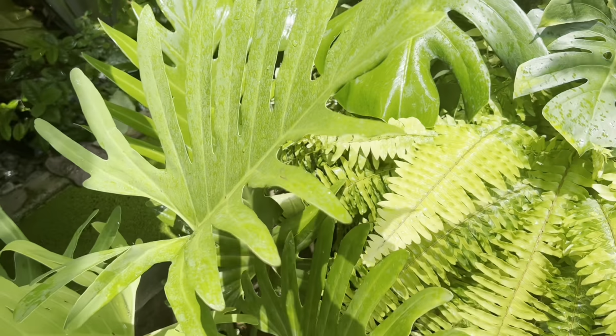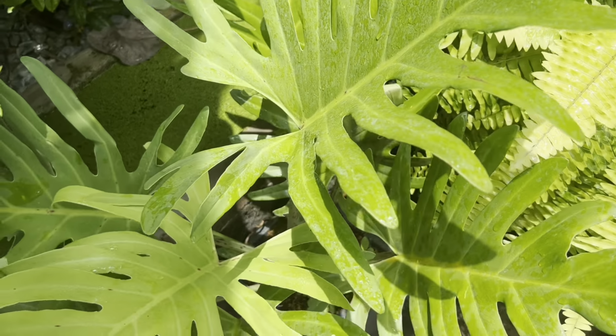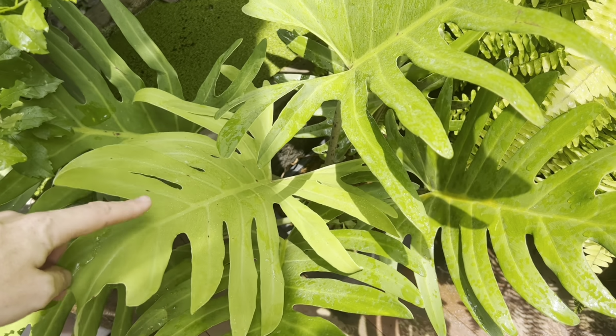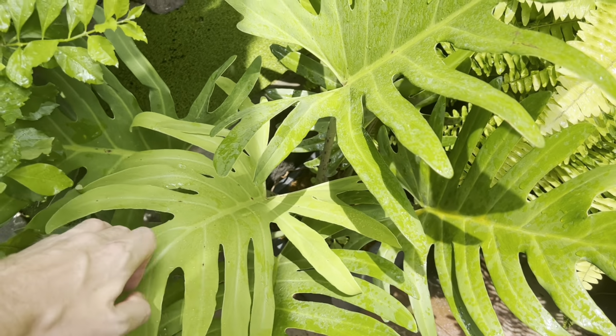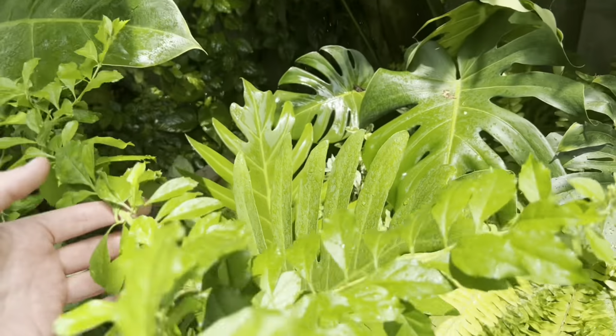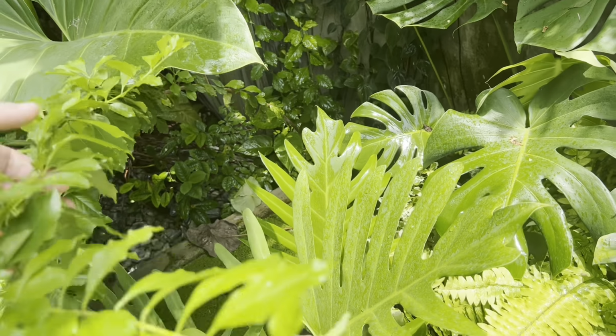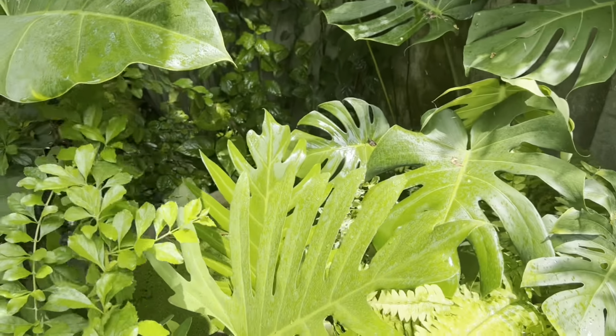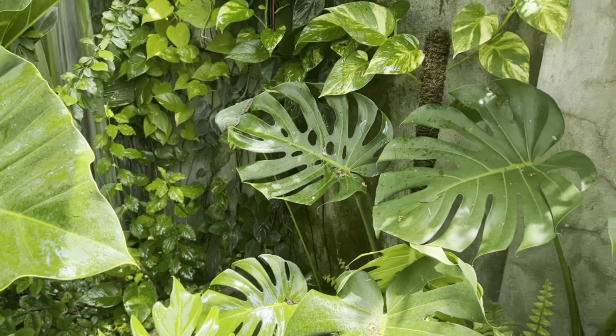Also, this is our other Olympiad. This is the largest cutting that we saved, the smaller one around the corner that I showed you earlier. So this Olympiad is also growing quite nicely now. I may have to trim this a little bit. It's getting a little bit in the way, but this makes really nice purple flowers. Look at those. Adds a little bit of color to the garden with all this green.